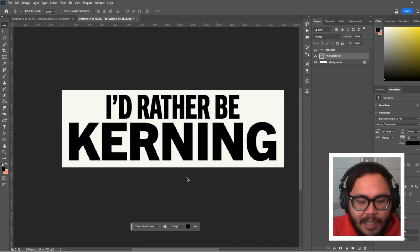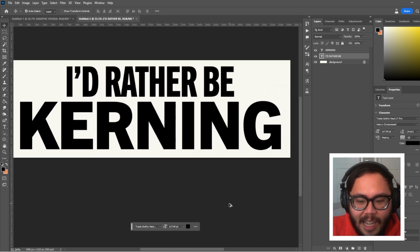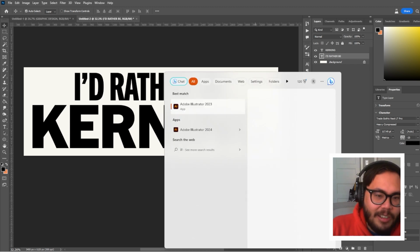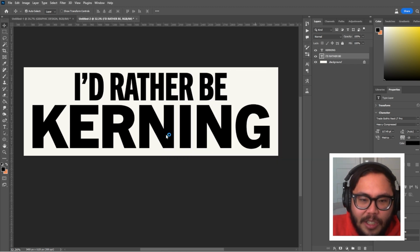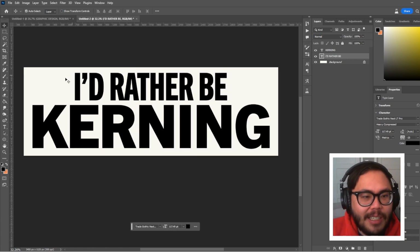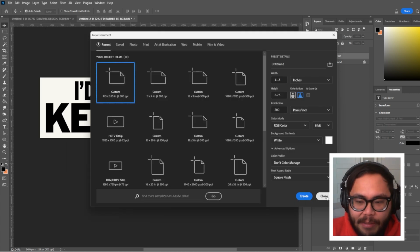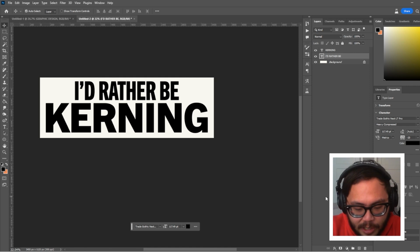I love a little, you know, you gotta do Illustrator though. This is the only reason why I would open Illustrator, is for this. I'll show a little technique. I don't know if I've showed this on the channel before, but I love this little technique. Wait, what's the size of this? It is 11.5 by 3.5 or 3/4.